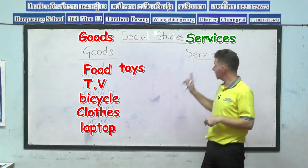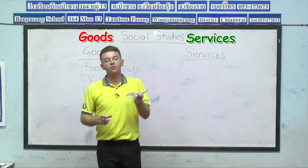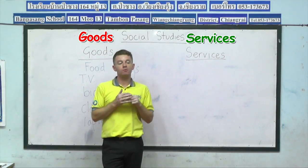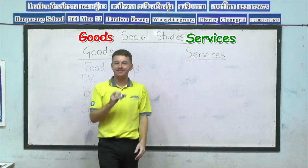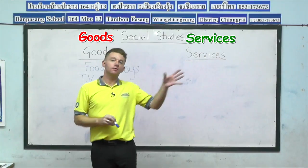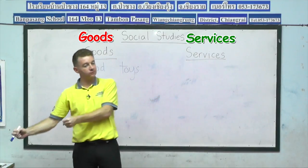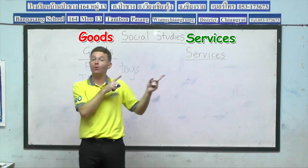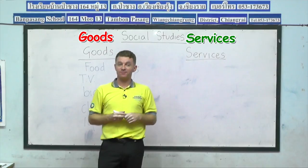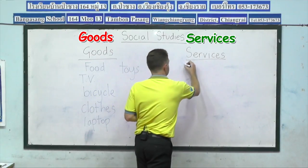But now, thinking about the other category, services. Who can think of some services that can be provided for us? Haircut. Yes, excellent example. When we go to get a haircut, do we buy it and then take it home with us? No. The person in the hairdressers or the barbers will cut our hair for us. That's an example of a service. So haircut.